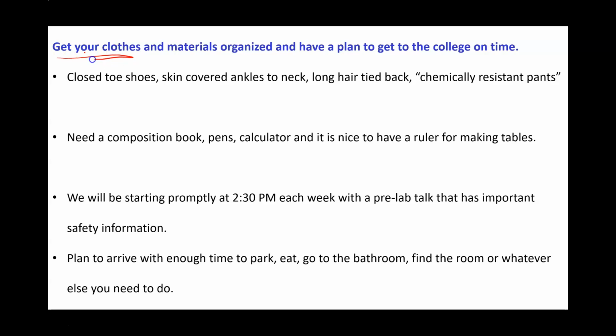The last little bit here is that you want to get yourself organized in a real practical sense. So you need specific clothes, you need a few materials, and you need to make sure that you get to the college on time for lab. So as far as clothes are concerned, you need shoes that cover your toes. You can't wear open-toed shoes with socks underneath, or shoes with huge holes in them and things like that. They need to be legit shoes that cover your toes.